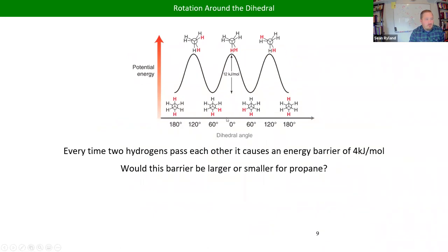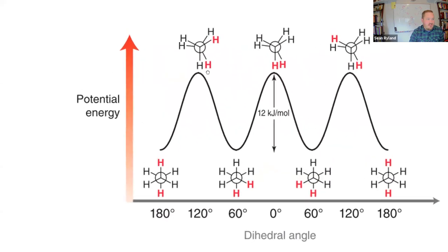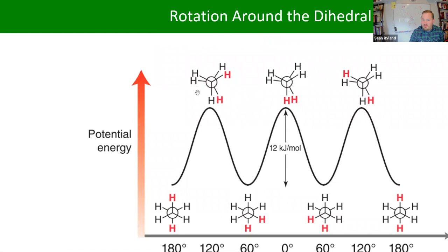I mentioned it earlier, but you may not have caught it. If this is ethane, every time two hydrogens pass each other, it has an energy barrier of 4 kilojoules per mole. And since we have three sets of hydrogens that have to pass each other every time we go through an eclipsed conformer here, 4 kilojoules plus 4 kilojoules plus 4 kilojoules is a total of 12 kilojoules per mole of barrier to get these things to rotate.